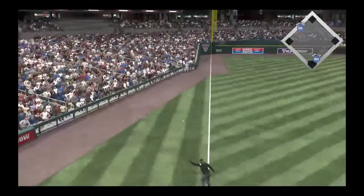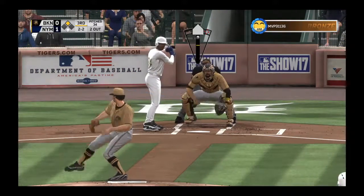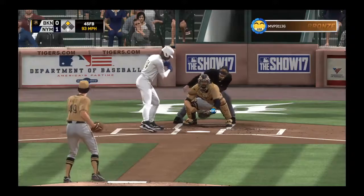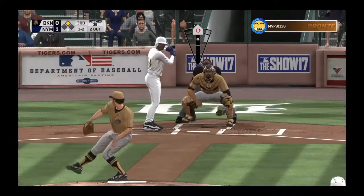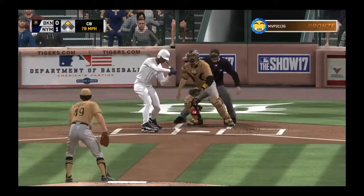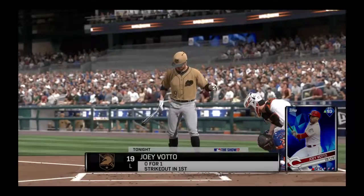Now a ball lined to the left side, but foul. Well, it's clearly on that fastball. He hit that one hard. It just could not be frozen. And he takes ball three, so it's a full count now. And he'll try to hold up in time, but to no avail as he went around. And that's the first curveball I threw you all game.